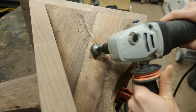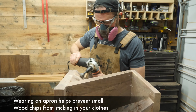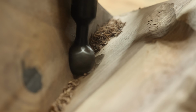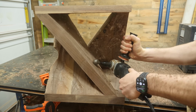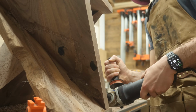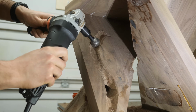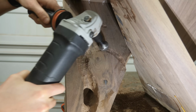Now, I've got a couple pro tips for power carving for you. One, you absolutely need to wear a respirator because, as you can see, it kicks up a huge mess. Two, obviously, wear safety glasses, people. You do not want shards of wood flying into your eyes. Three, something that I put off for a bit, but you'll see me toss on in a minute, is wear a face shield. It's so much nicer to not have to worry about stuff flying up into your face.